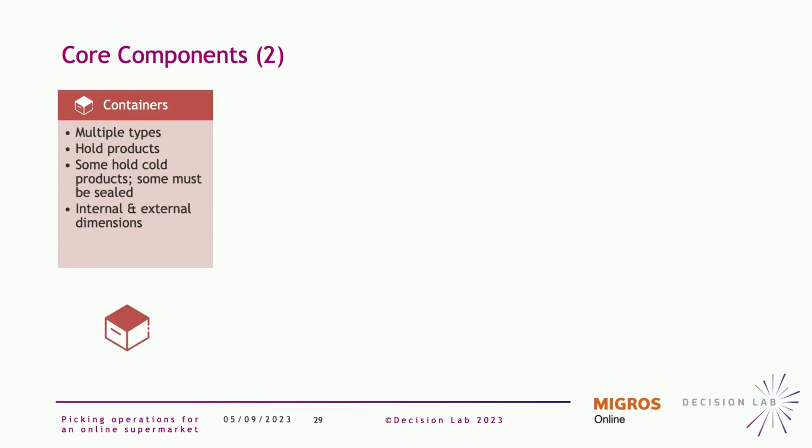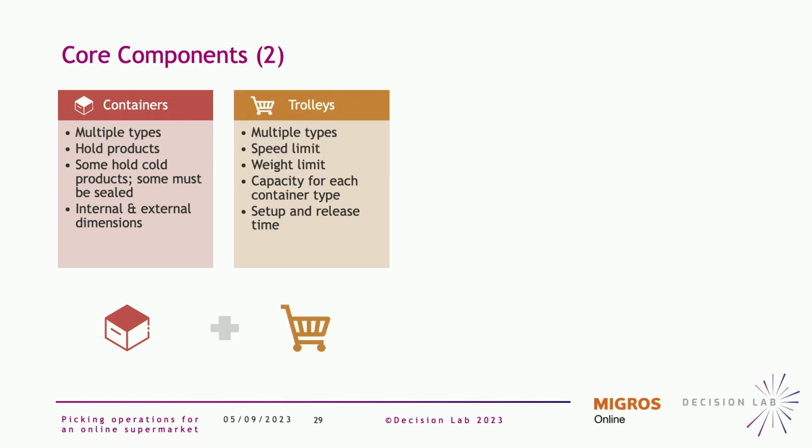And then just to explain how we actually arrive at a trolley run, there are some key components. One of the key components of a trolley run is the containers. Containers are any sort of packaging, such as bags and boxes, which hold products. And each container type is nuanced. For example, some are designed to hold cold products, and some must be specially sealed. They have internal dimensions, which relate to how many products they can hold, and external dimensions, which relate to how many containers can fit into a trolley. So each trolley has a capacity for each container type. And again, there are multiple trolley types with variations in their speed and weight limits. There's a setup and release time required either side of picking operations.